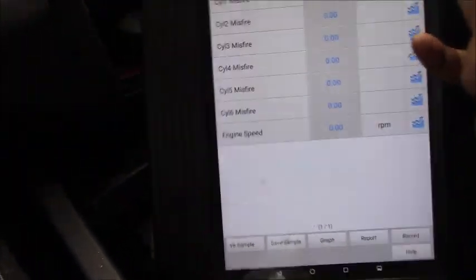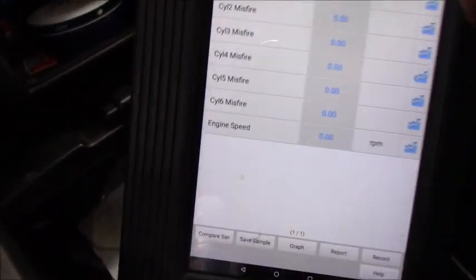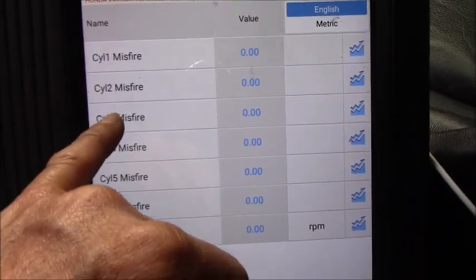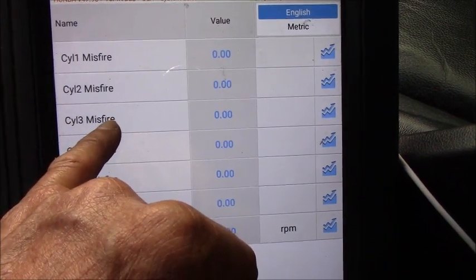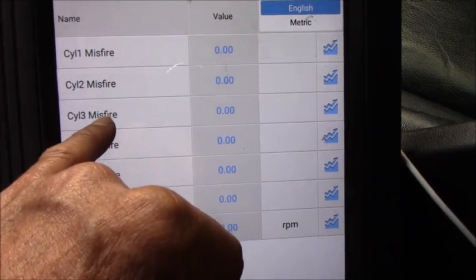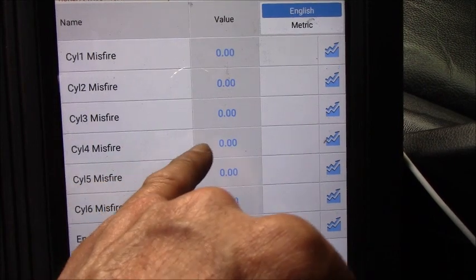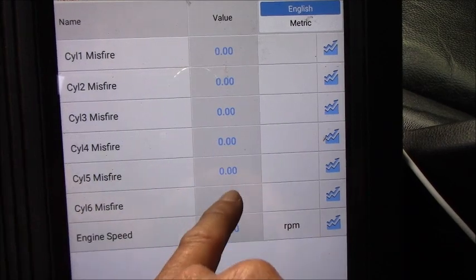Okay, the cylinder number 3 was misfire, right? And now the cylinder number 3 coil is on number 5 right now, and the cylinder number 3 spark plug is on number 4 right now. What happens if we now run the engine, and the misfire comes to number 4? That means we have the bad spark plug. If it comes to number 5, we have the bad coil.